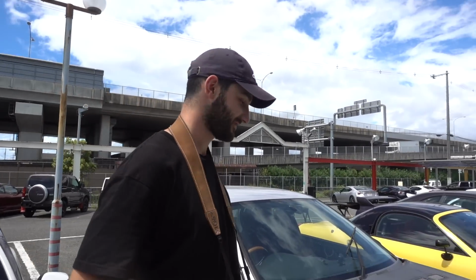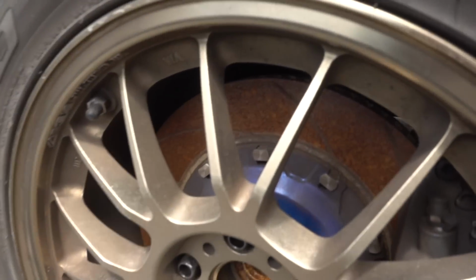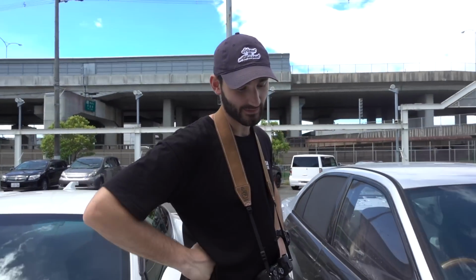There's a common theme I'm seeing here. All the cars that are ridiculous haven't been driven, and I'm assuming that's because they've blown something. How do you know it hasn't been driven? Look at the rotors. Oh wow. You see some surface rust? It's a bit more than surface rust. That's gone right through. It's just been sitting in the elements.